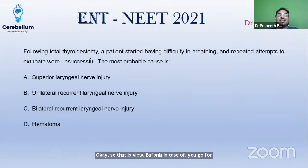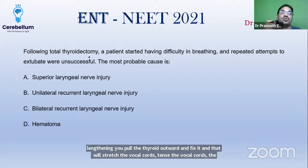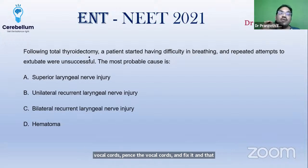In androphonia, it is exactly opposite. You go for a lengthening. You pull the thyroid outward and fix it, and that will stretch the vocal cords, tense the vocal cords. So the voice will be changed to high frequency female type. So androphonia means a female who is speaking as a male can now speak as a female.